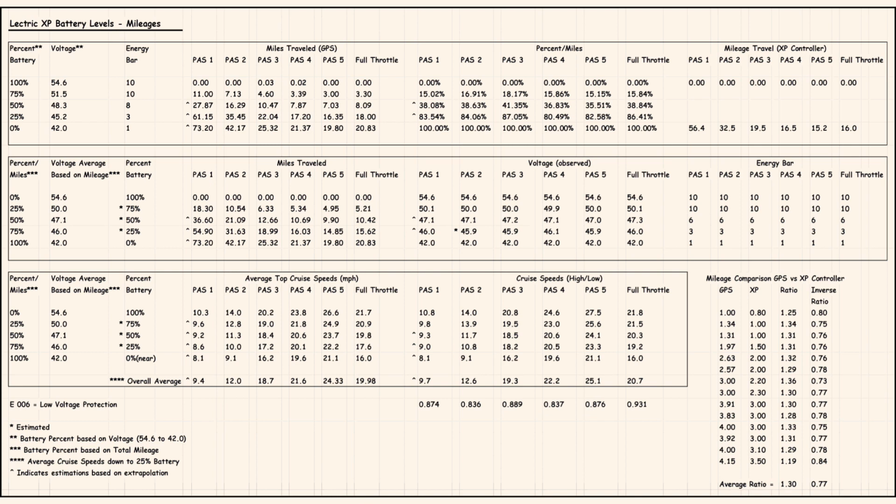The best result achieved is that I was able to establish a very close approximation of battery voltage levels at percentages of distances related to each PAS mode and full throttle. These percentages, 100%, 75%, 50%, 25%, and 0% voltage levels were surprisingly close when dividing the corresponding distance percentages respectively. Using 54.6 volts equals 100%, 50 volts equals 75%, 47.1 volts equals 50%, and 46 volts equals 25%, a rider can determine how much distance is remaining before their battery power is depleted.